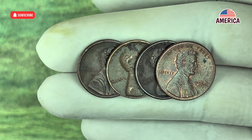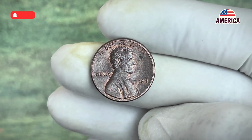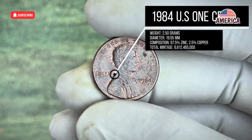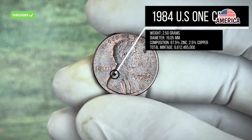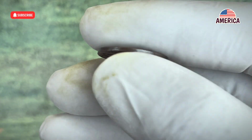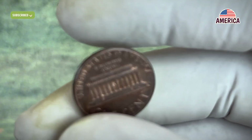In 1984, the U.S. Mint was in the midst of a transformative era, striving to balance time-honored traditions with the demands of a rapidly modernizing nation. Among the myriad coins that rolled off the production lines, the penny, a small and seemingly insignificant piece of metal, carried the weight of a long legacy. Minted with precision and care, these coins were emblematic of American craftsmanship and history.